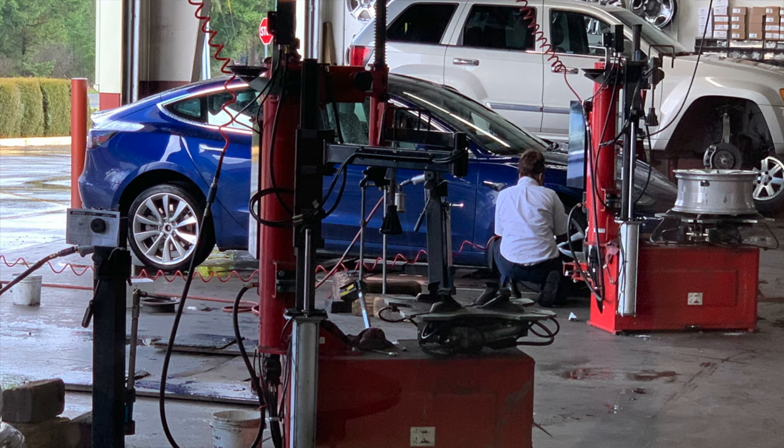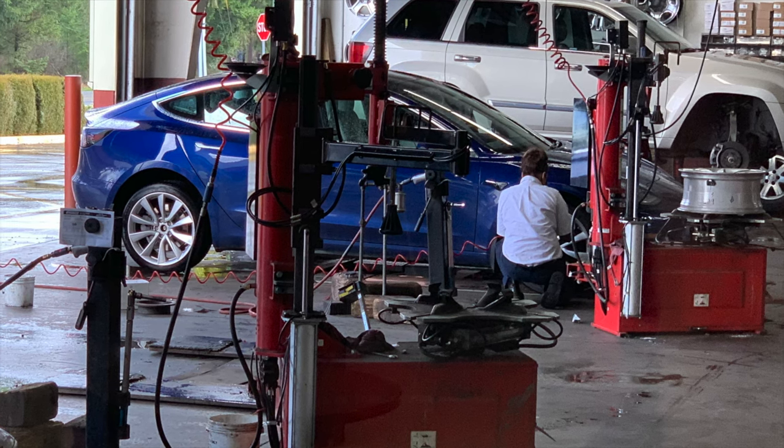And it's pretty easy to get your tires rotated. If you do it through Tesla, they can come to your house and do it for about 35 bucks, which is what I've done one time. Or if you bought tires through a company like Les Schwab, they'll rotate your tires for free.